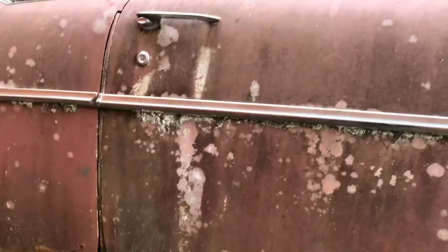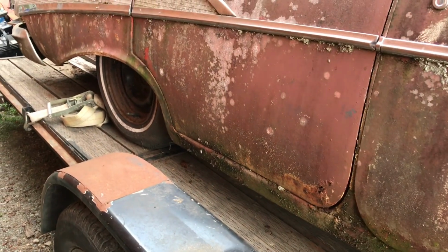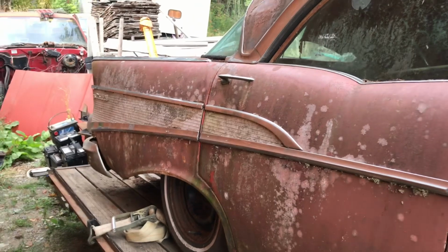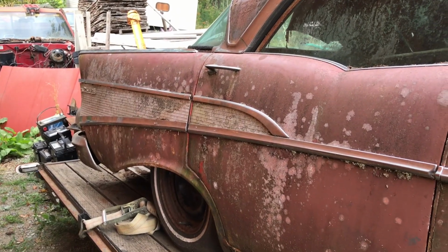And I think this car might have been a 210, because there are no holes in the rockers for the rocker molding. It's got the Bel Air insert, but yeah, I think it is a 210.